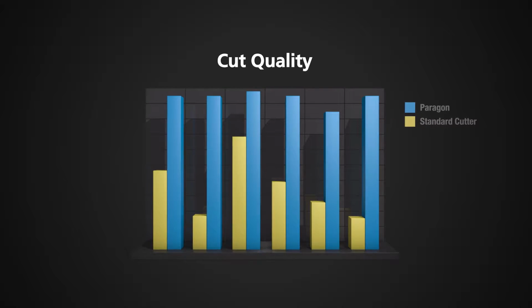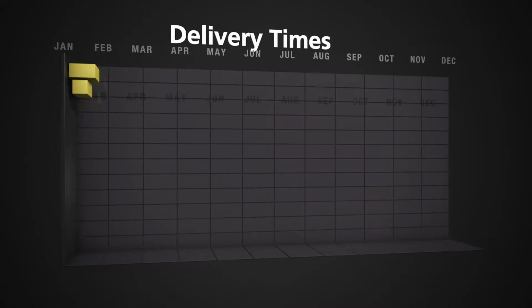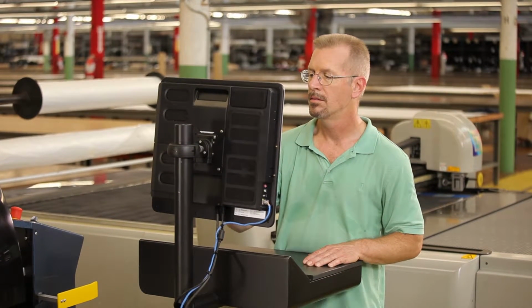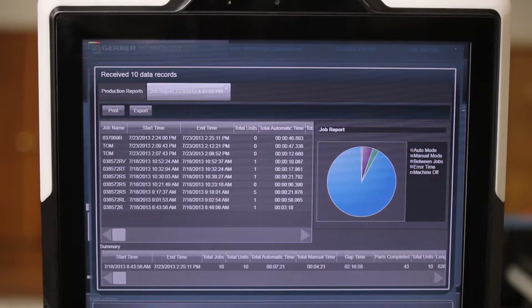Paragon safeguards your business by eliminating issues with cut quality and enabling you to meet even the most challenging delivery commitments. Reports that were once difficult and time-consuming to analyze are now accessible with a single click, giving managers access to critical data that helps them eliminate inefficiency in the process.